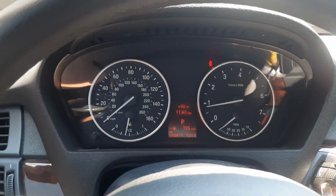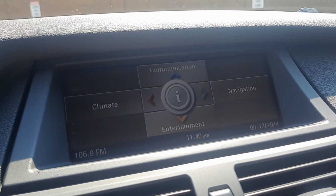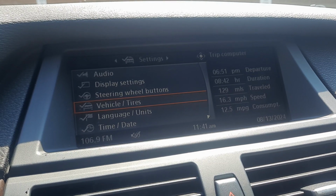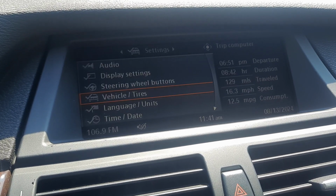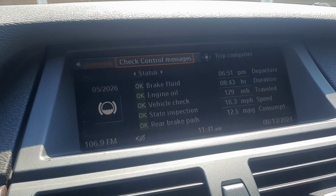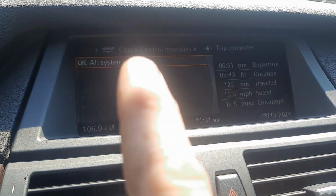Okay, so we've done everything over here. The iDrive system functions like it's supposed to. Okay. So all of our services are caught up. We have no check control messages, which anybody who's a BMW guy knows. Seeing no check control messages, I don't want to say that's rare, but it's pretty rare.